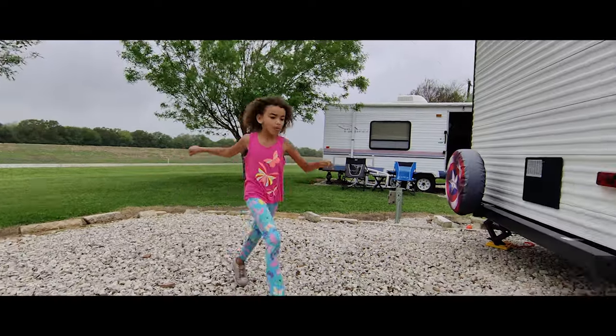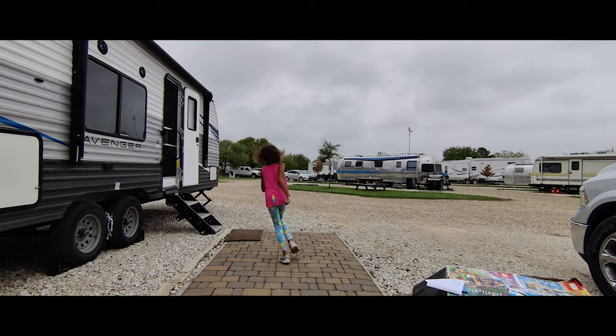Right here behind me is Interstate 10, and the RVs are lined up right here behind me. There's no fence, so if you're relying on a fence to keep your kiddos from running down to Interstate 10, you can't count on that. You better train your kiddos not to go down this hill right here.